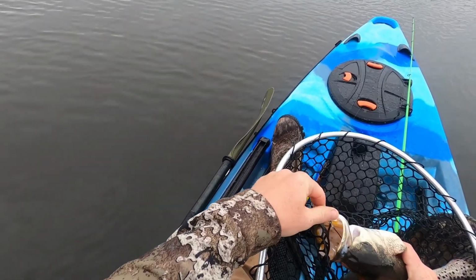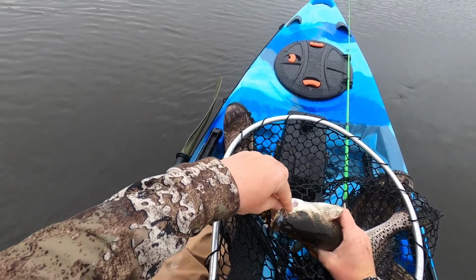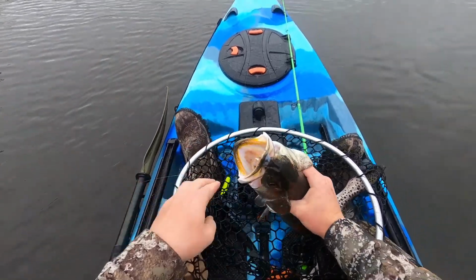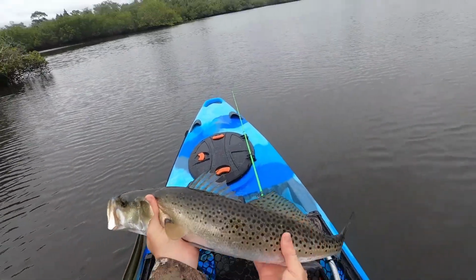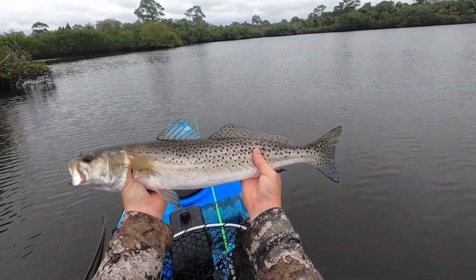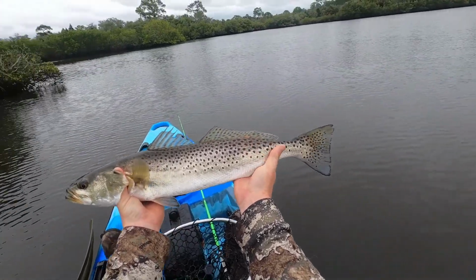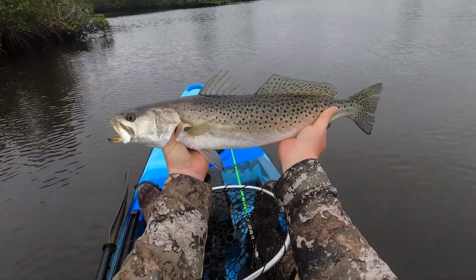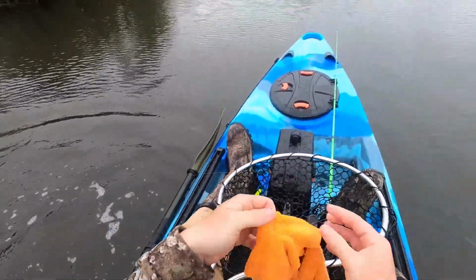Wow. Holy cow. Look at that, everybody. That right there, that fish is definitely 20, maybe more. That is an absolute giant speckled trout. That is what we're in here looking for. Beautiful fish. Absolutely beautiful fish. All right, big girl. There you go. She jumped right out of my hand back into the water.